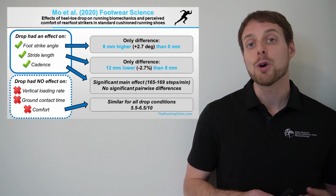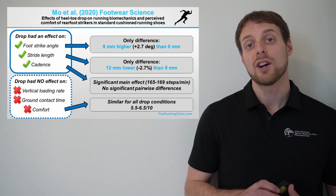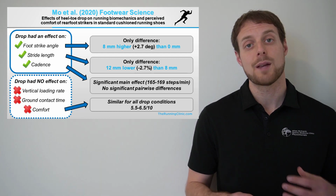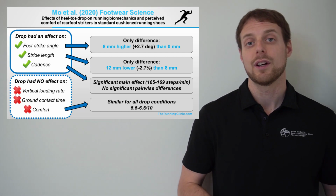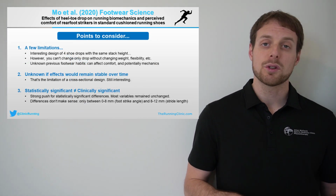And the drop had no effects on the vertical loading rate, had no influence on the ground contact time or on comfort. So comfort was pretty much the same, 5.5 to 6.5 out of 10 for all 4 shoe conditions. Now, different points to consider.